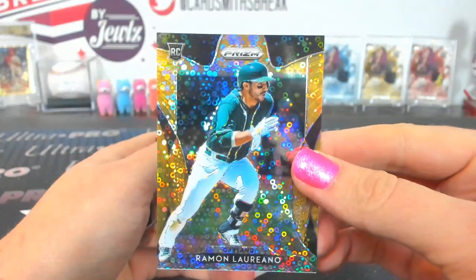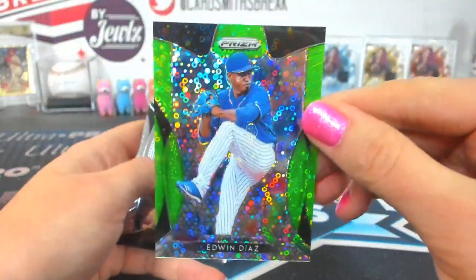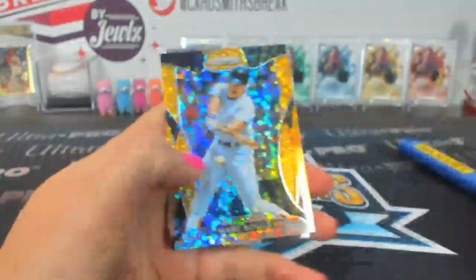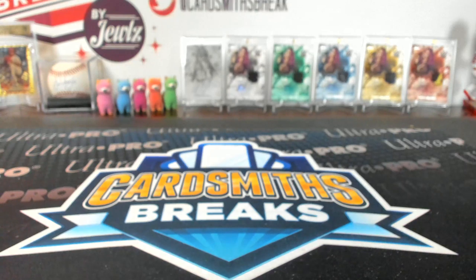Neon Orange Donut Circles Laureano /150. Green Neon Donuts Diaz /199. Orange Donuts Boggs /150. Alright. So we're not going to go through all those parallels and hit recap. We're just going to hit the rarest ones. Otherwise, we'll be here through Tuesday.